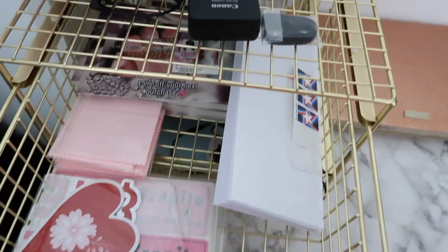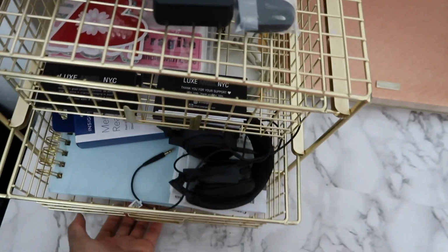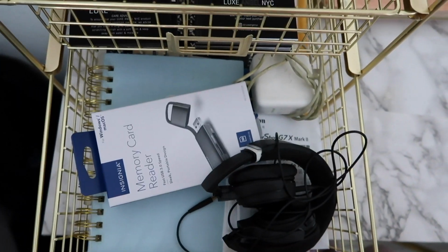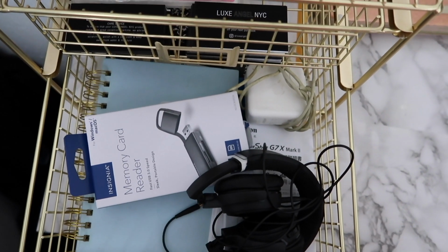And then in this one is where I have all of my business stuff. So these are the things that I put inside of my orders. Then in here, this one, I don't know why it's hard to pull out. In this one, I decided to just put random stuff, so just my memory card reader. I also have my headphones that I use and my computer charger.